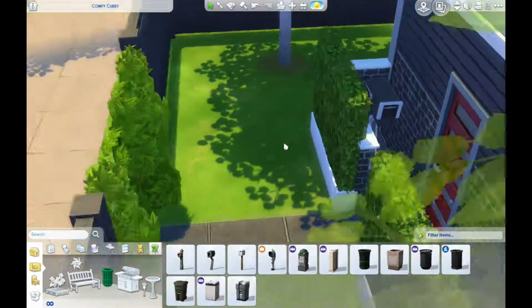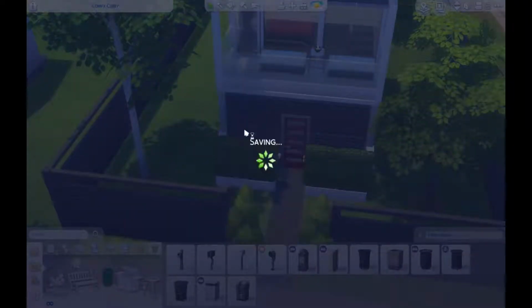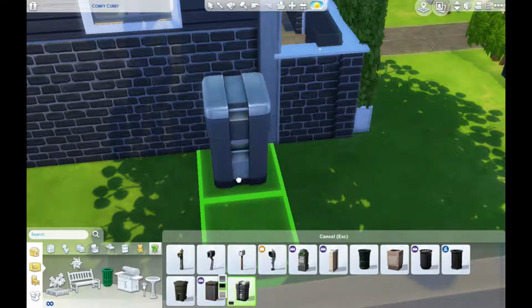But anyway, hey, look, screenshots! Oh, they're so amazing! This was a really quick build.